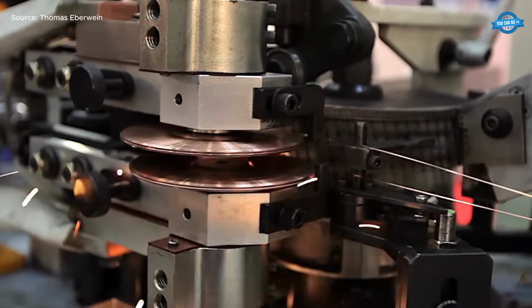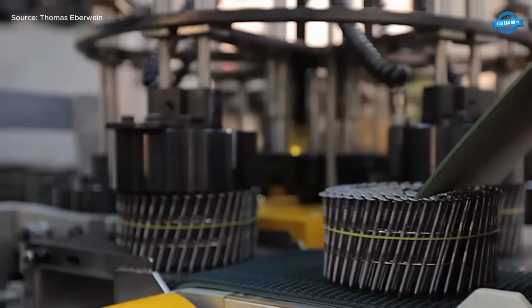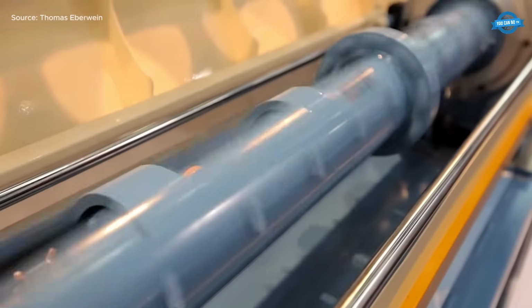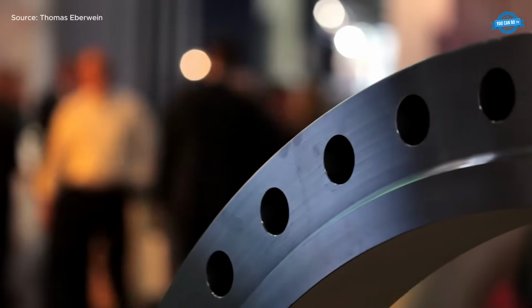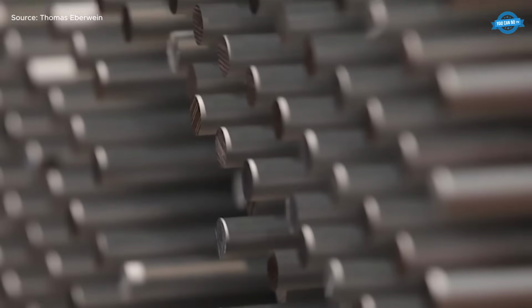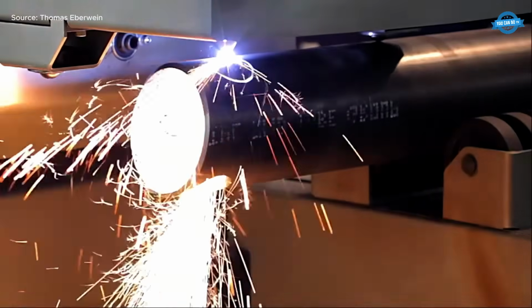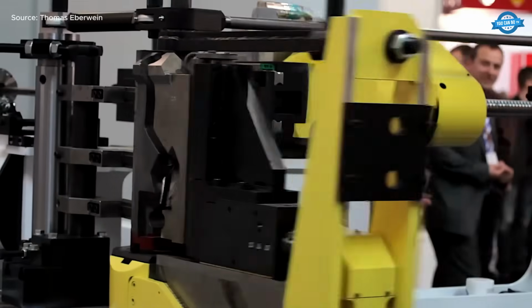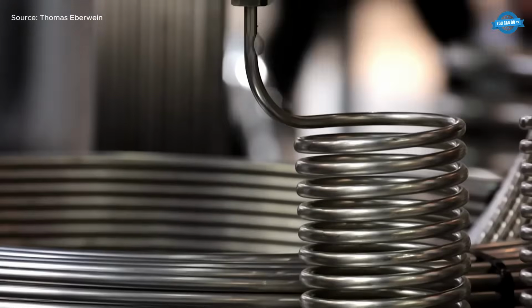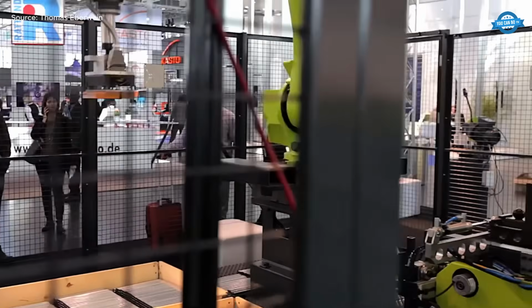Key materials include stainless steel, aluminum, and copper, processed through CNC bending, laser cutting, and automated welding. The industry heavily relies on high-speed tube mills and precision wire forming machines, enabling mass production with tolerances as tight as plus or minus 0.05 millimeters. Rising demand for electric vehicles and renewable energy is driving further innovation in lightweight and high-strength materials.